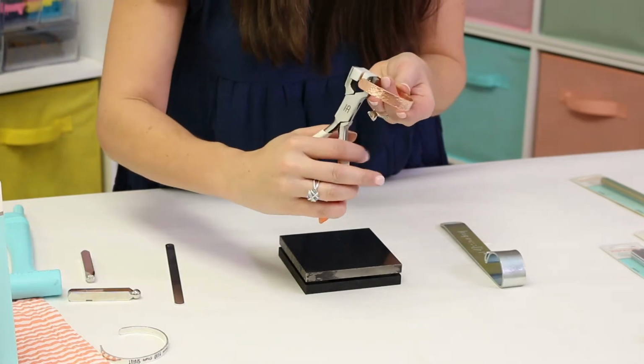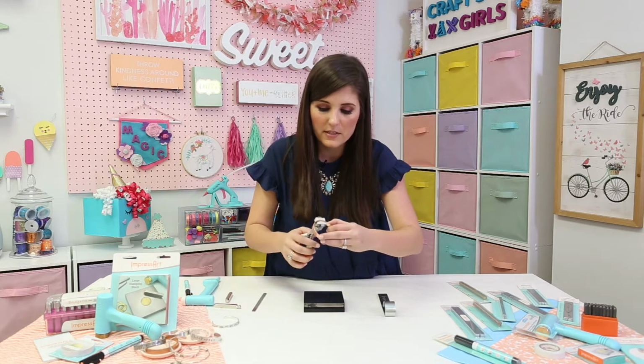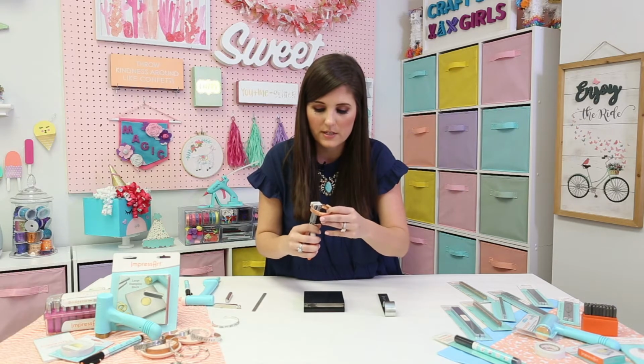And when you get to the end, you want to curve your ends in just a smidge, go back to the center, and we want to do the exact same thing all the way to the end.